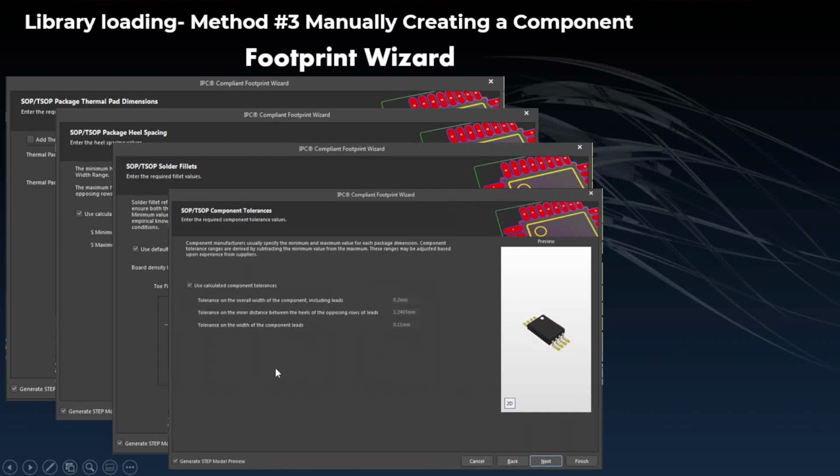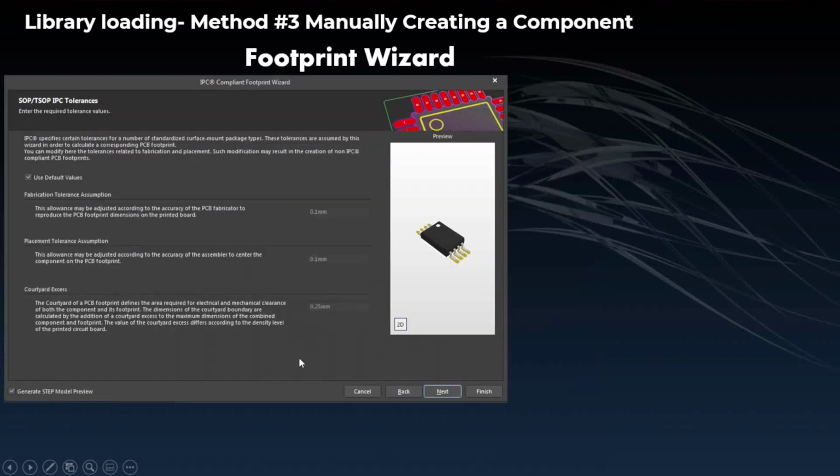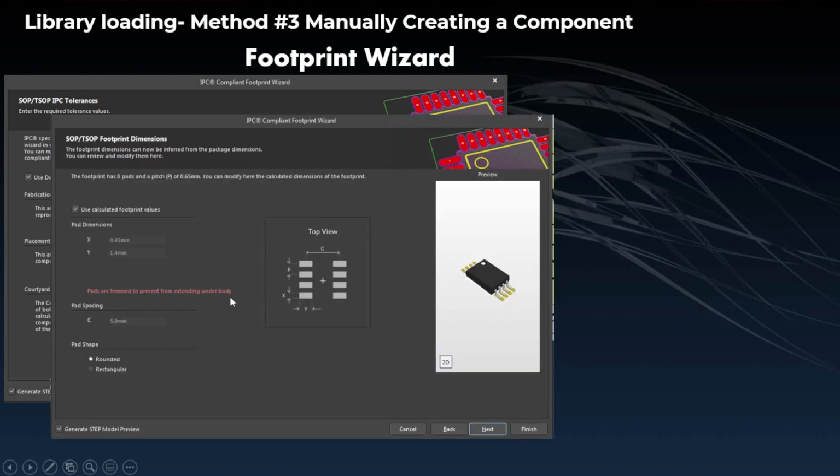Now a part of this is that you have your tolerances. You have your IPC tolerances here again. You have your footprint dimensions that a lot of times are put into a mechanical layer on the footprint. Now this is a really nice area. I mean, this is going deep into the footprint itself, and this is something that you should study. All right, look and understand the footprint and what each one of these pieces does, and what that footprint should look like.